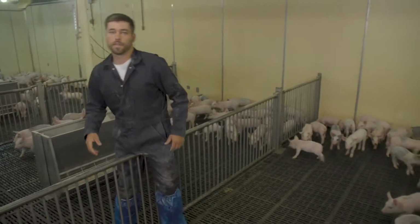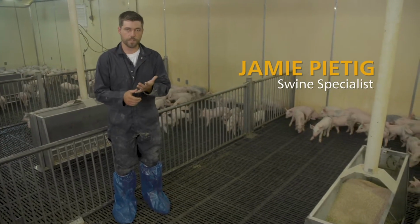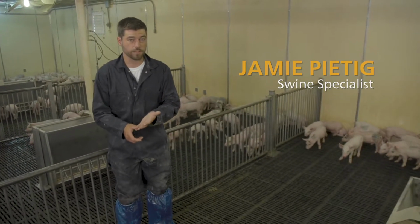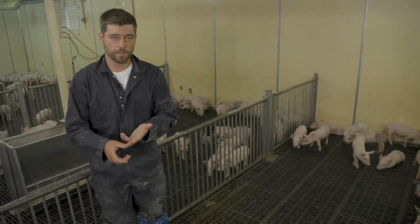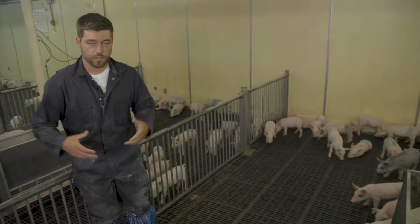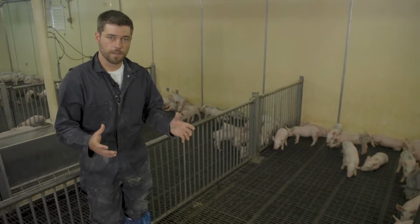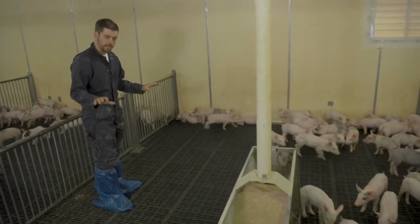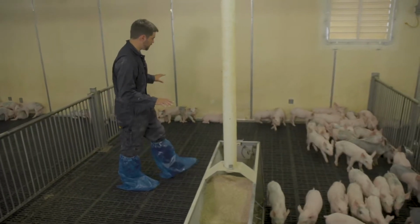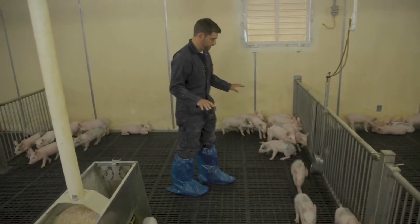So daily chores and daily walkthroughs are the most important thing an animal care worker can do. We're addressing all the 4 points that we had talked about earlier. One would be feed, water, environment, and then individual animal health. So putting those all together, we're doing that on an individual pen, individual pig basis. As I'm walking through, I want to make sure I take my time and individually identify any pigs that look abnormal or that look sick.